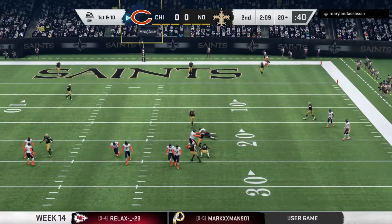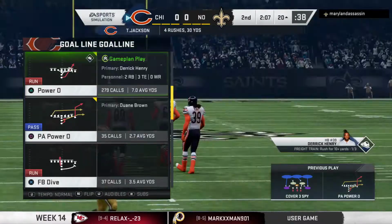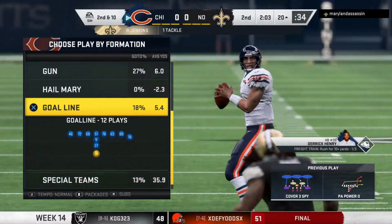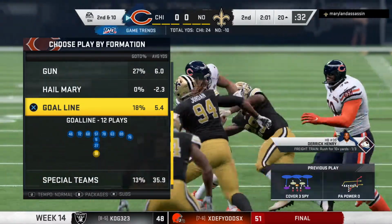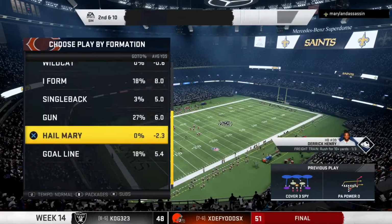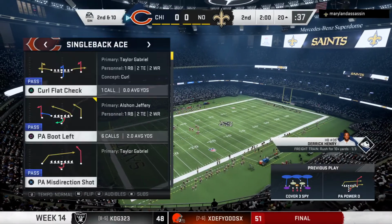Flushed out right. He'll run it. It won't be a sack, but it's no gain, and it brings up 2nd down. No gain on the play. 2nd and 10. 2 minutes on the clock in what's been a scoreless first half.